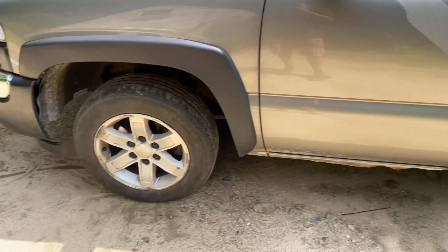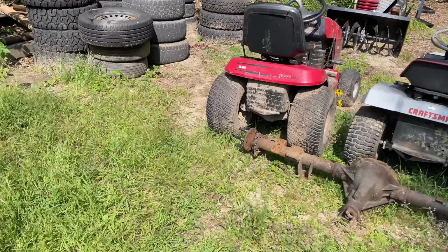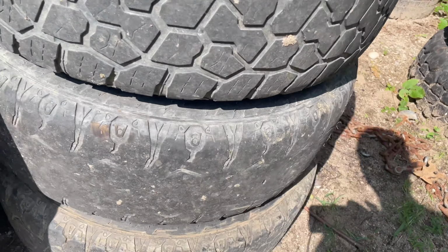So my buddy ended up doing some burnouts on his wheels. As you can see, the rear ones were pretty jank, especially the right rear one. Pretty done. Some chunks coming off and whatnot.